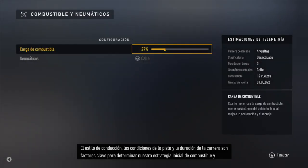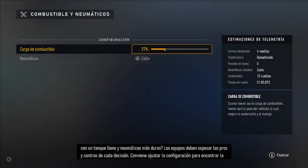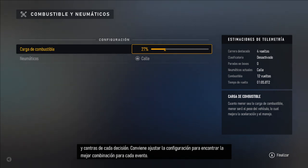Driving style, track conditions, and race length are key factors in determining our initial fuel and tire strategy. Do we take limited fuel and soft tires for a light and fast car? Or push a late lap pit strategy with a full tank and harder tires? Teams must weigh the cost benefits of each decision. We'll want to play around with the setup to find the best combination for each event.